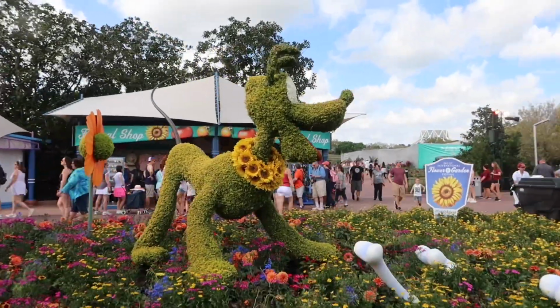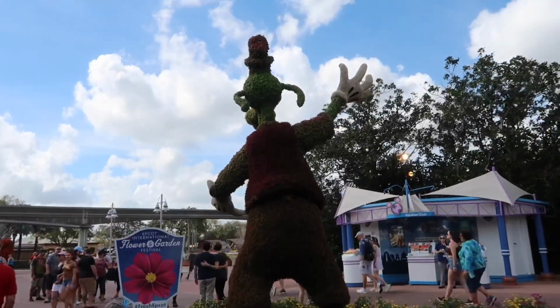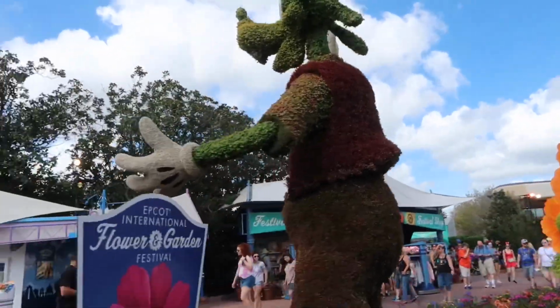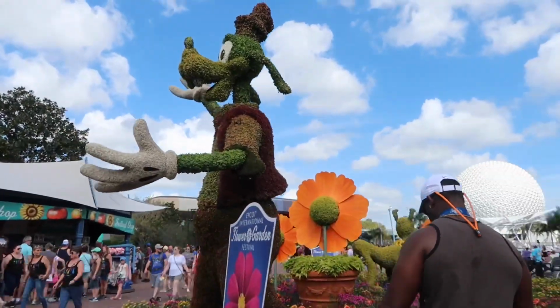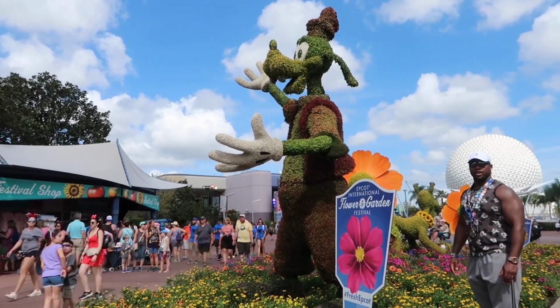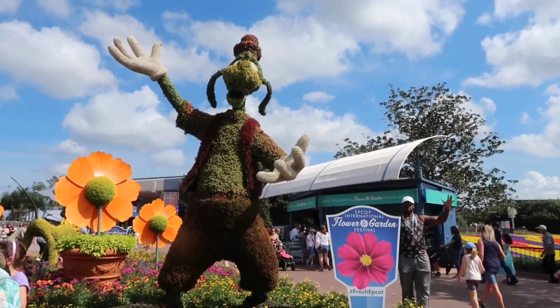taking pictures with Pluto. And there is somebody out there taking pictures with Goofy. That is a big Goofy. That's probably their biggest one here, don't you think? Yeah, that's huge. I want you to go stand next to it for comparison. There's Sheldon. That's gigantic. Look at Sheldon. Wow.